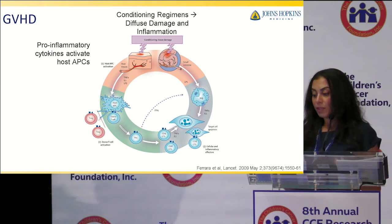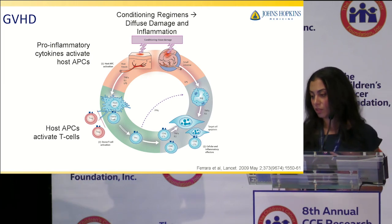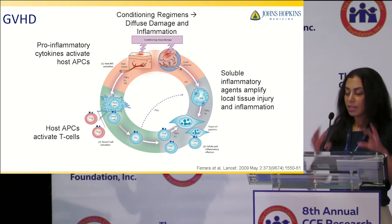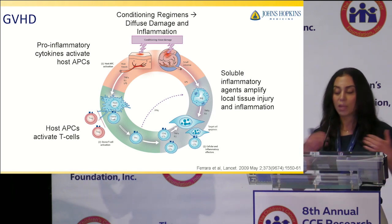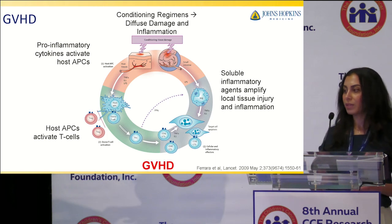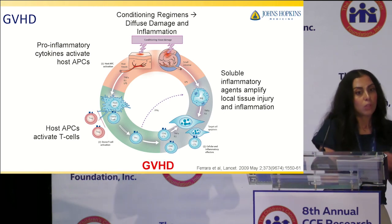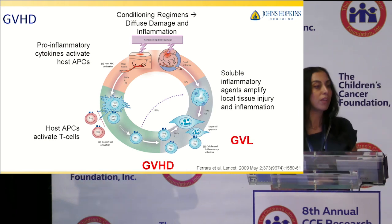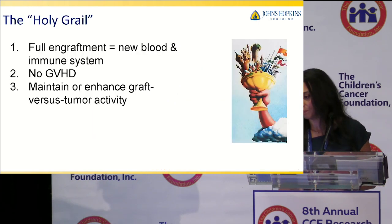And that releases inflammatory cytokines, which activates the patient's antigen-presenting cells. Those in turn activate the donor T cells, and at the same time, there is release of soluble inflammatory agents that further amplify that injury and inflammation. And all of that together culminates in what we know as graft-versus-host disease. But when the targets of that process happen to be cancer cells, we call that graft-versus-leukemia or graft-versus-tumor effect.